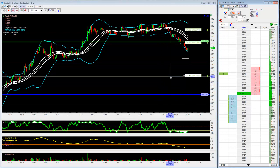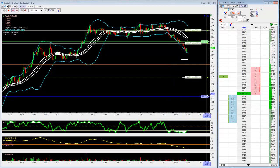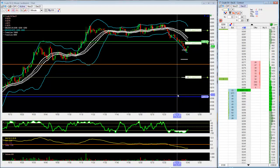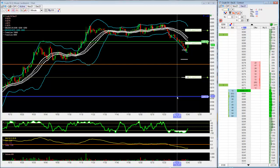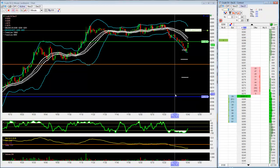Now, if this particular contract stays on after we get knocked out over one of them, then I'll have to move this one because sometimes I move the wrong one to start with. Okay, good. We didn't. So we're able to grab.